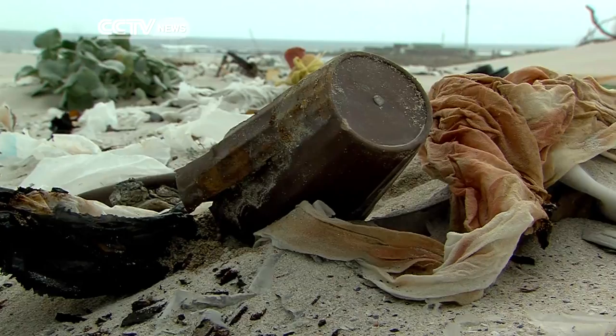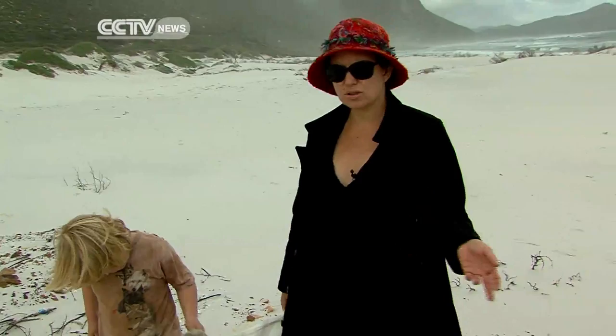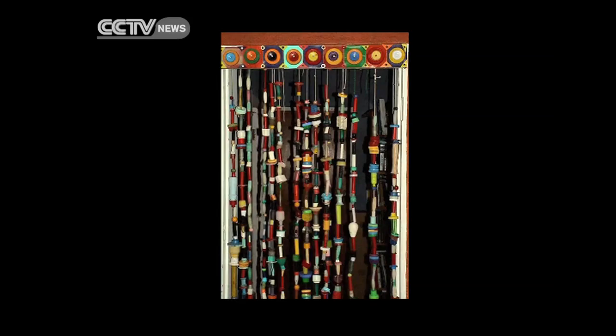So originally when we started the project, I took a pile of stuff that I had found on this beach to introduce the concept to the group of women that we were working with, and they actually thought that I was completely mad. But I think the real magic happened when we made the first bead screen curtain. We used the plastic lids that we found and strung them together, and we sold the first screen that we had made for 400 rand.